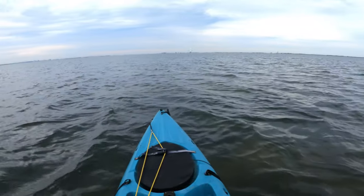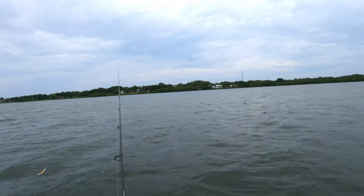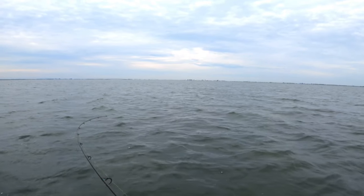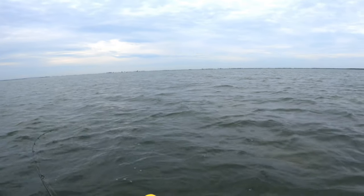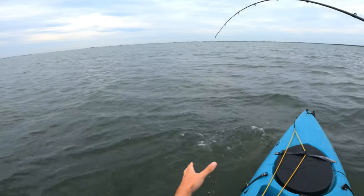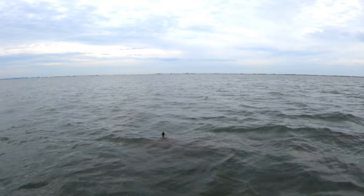All right, so I've been paddling for a little while, and I finally made it to a patchy, but still grass flat. Just a lot of sand everywhere out here for some reason. There used to be a ton of grass flat. There we go. School of stingrays right here. They're just swimming. Here I was thinking this was a shark. There's a whole bunch of them.